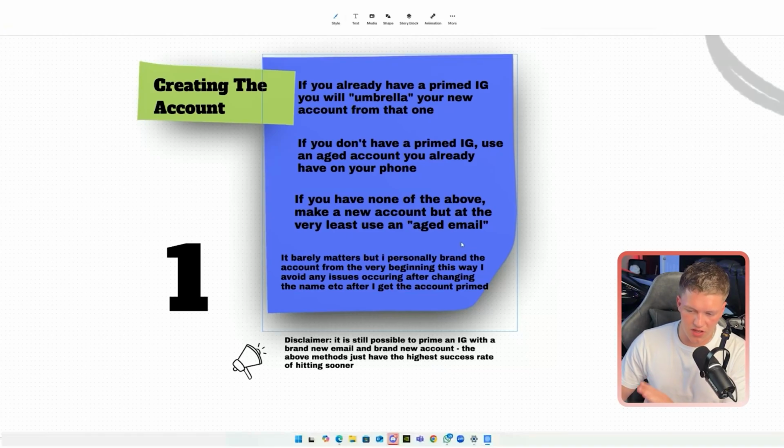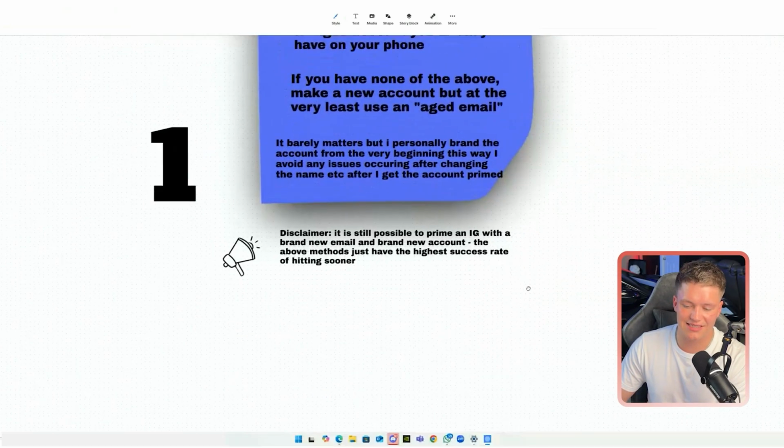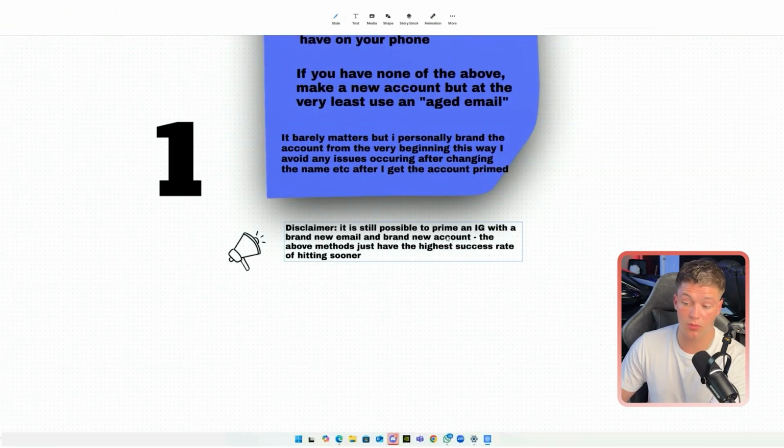Now, if you have none of the above, make a new account, but at the very least, use an aged email. Once again, this is just another strategy that we've used for a while now in terms of seeing what dictates a good performing Instagram account. Now, it would be realistic to say that the order these are in is kind of their ranking from best to worst. But as a disclaimer, I do want to let you know that it is still possible to prime an IG with a brand new email and a brand new account. The above methods just have the highest success rate of hitting sooner.